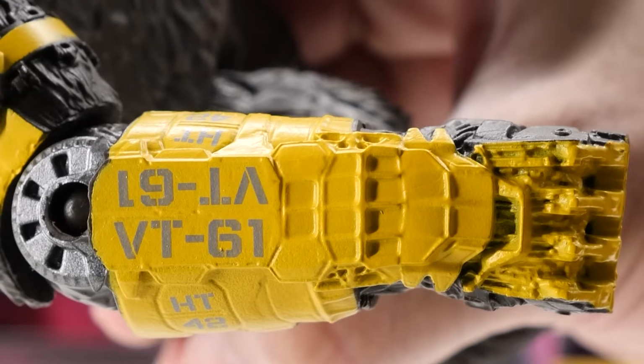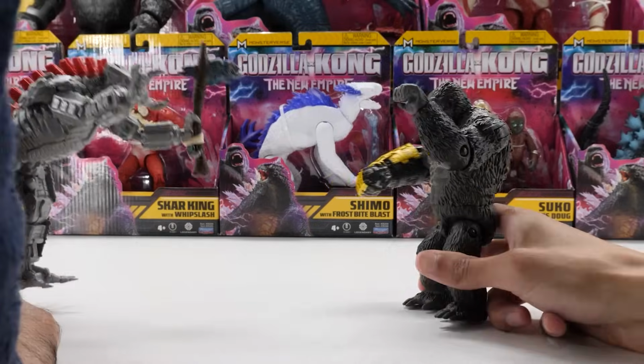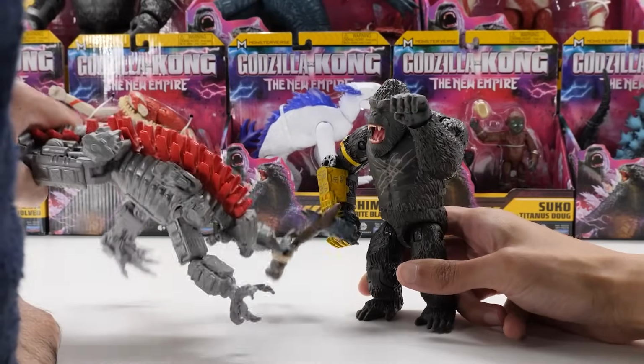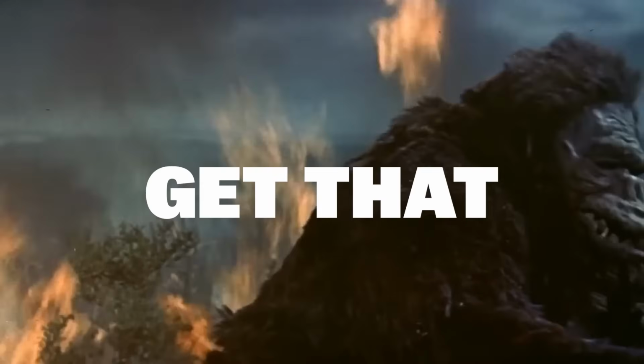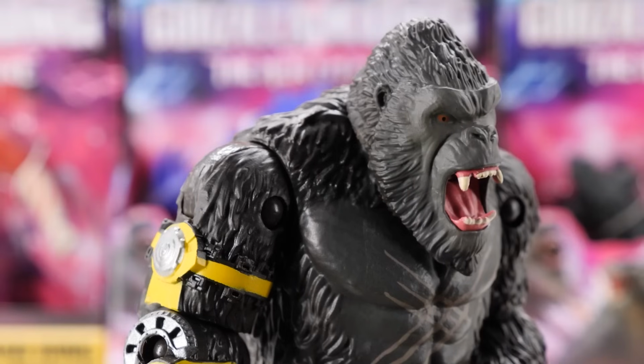Extending from his elbow down to his fingers, the Beast Glove resembles an exoskeleton. Looks like it's armored too, which means Kong can use it as a shield. You know it has some electrical properties too, but I hope we get that old school Thunder Fist punch. Check out that ferocious roar!